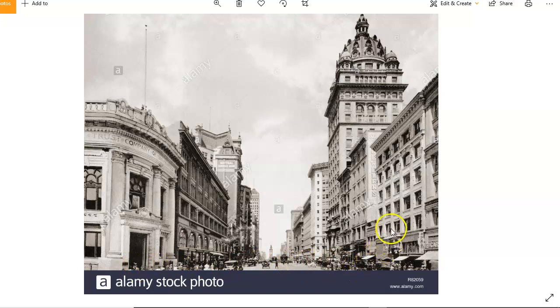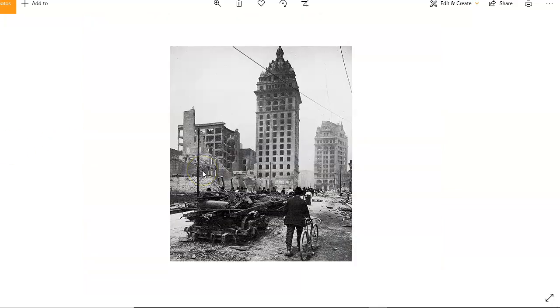Okay, can you see that? And if this had these supersized floors in it, these ones look about the same, don't they? So these are all these giant sort of buildings. What have we got here? So this is it standing after the fire, the Great Fire of San Francisco.